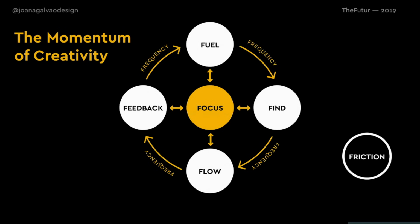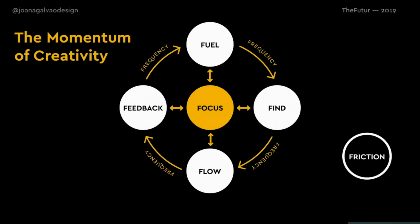In the middle, there's focus, but you need to make sure that you always have good quality focus time, phone on airplane mode, that kind of thing. And then around the wheel, like the arrows, they say frequency. So remember to do it frequently, get in the habit, do it daily if you can. And you want to leave friction out. So you don't want your mind to start editing. Just getting rid of the resistance as best as you can.